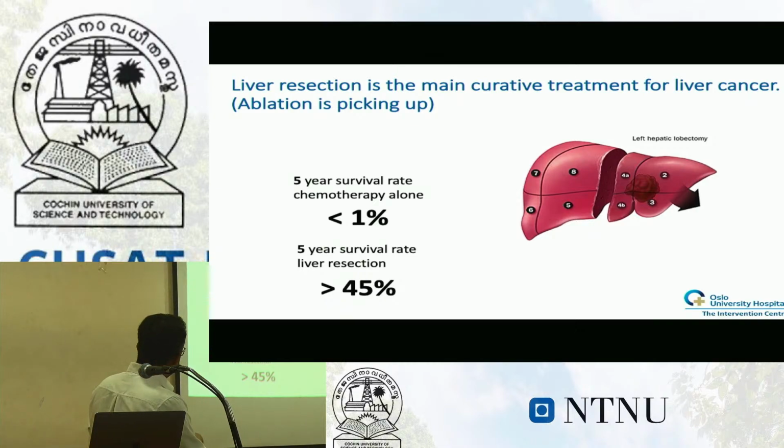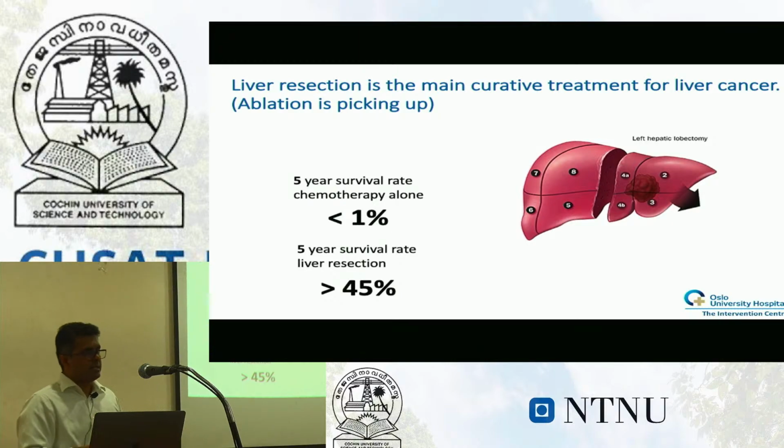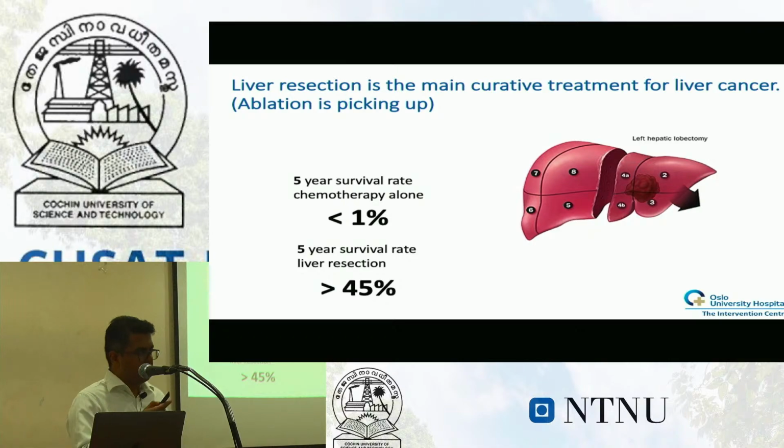And you see that if you just do chemotherapy, the 5-year survival rate is found to be less than 1%. So you have to combine it with surgery. Because with surgery, you have a 5-year survival rate of more than 45%. It might seem low, but it's still high in terms of all the other cancer survival rates.